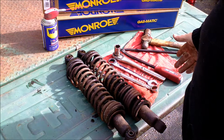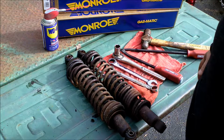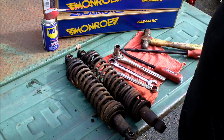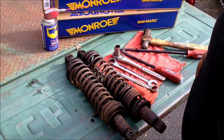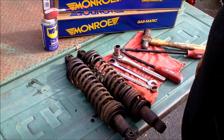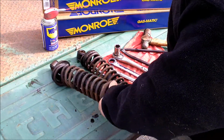I didn't do any of the filming of the actual replacement because it was pretty boring. Essentially a jack stand, 4 bolts, 2 on each side, a little lubricant to ease up the rusty bolts, and she came right off.